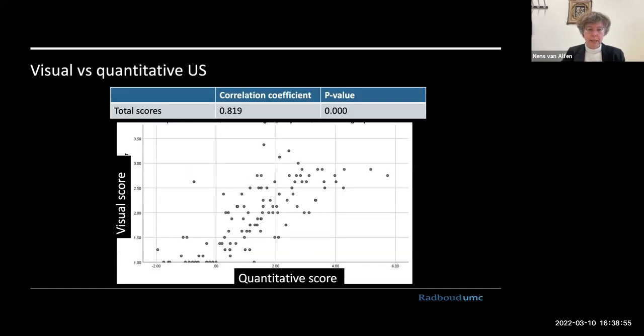If you looked at the visual versus the quantitative scoring in this case, there was a very high correlation. It's a clear disease. If people have it, it's sort of hard to miss, but you will never get 100% correlation between the MRI or the visual or the quantitative ultrasound because of the effects of age and fatty degeneration. So the correlation is about 0.8, which is considered good.